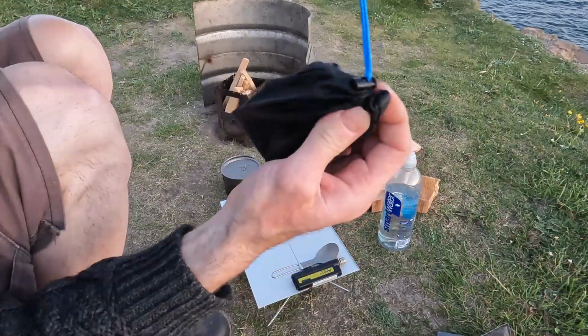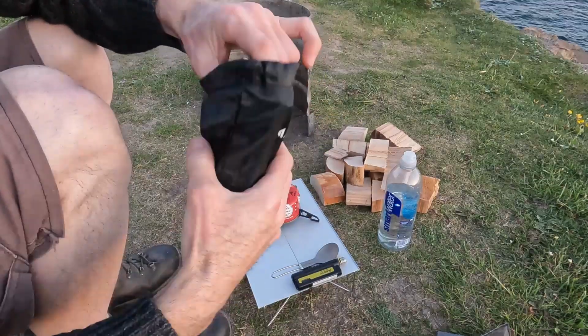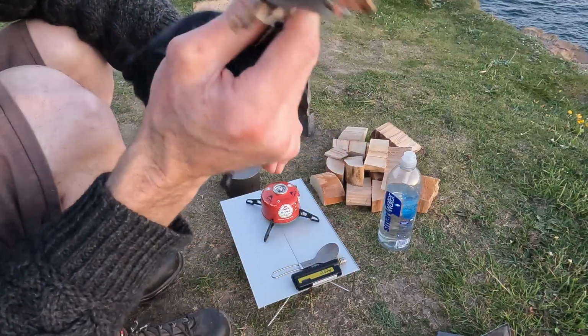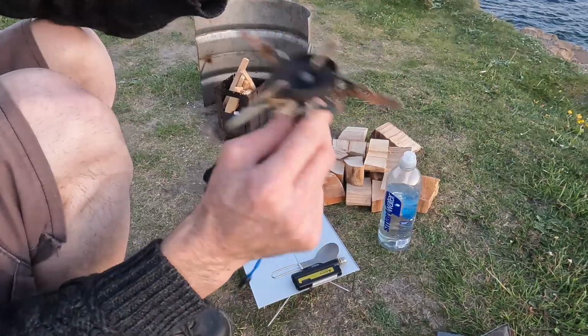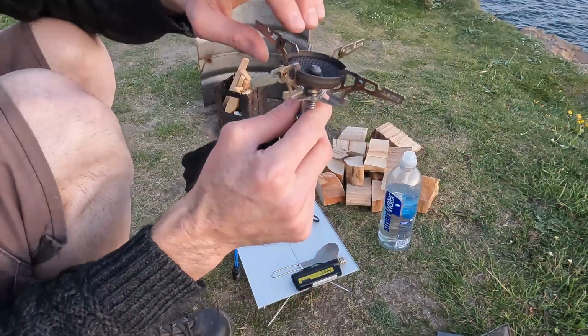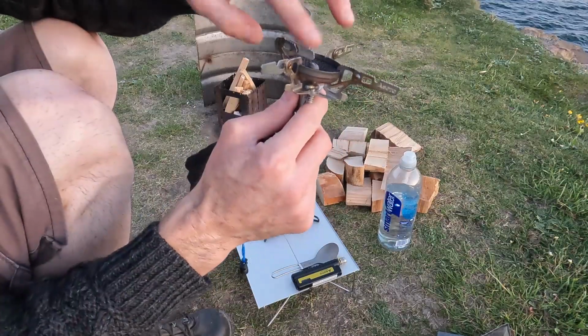Put my own cordage on it. The Soto Windmaster. The only downside of it is that flapping about. These things could have been a bit more rigid, but they're too big for the Toaks 550 anyway. So I have the Triflex ordered, and there's no moving parts in it like this.